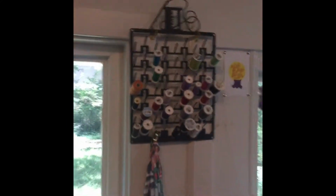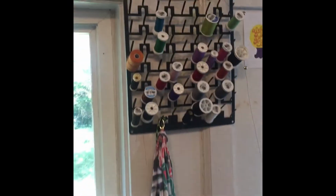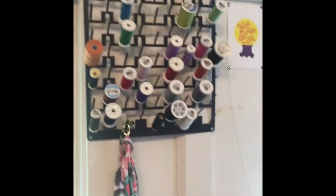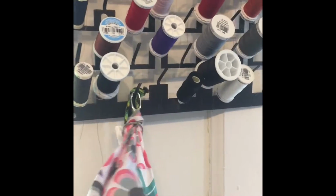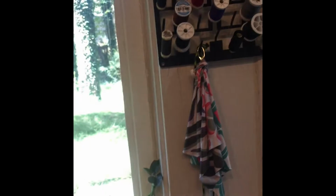And then I have a really cool thread holder a friend got me for my birthday. So I have all of my spools of thread. There's no organization here, you know. And then I also have this, which is a cloth for cleaning glasses, but I find it helpful not only for my glasses, but for my phone before I record.